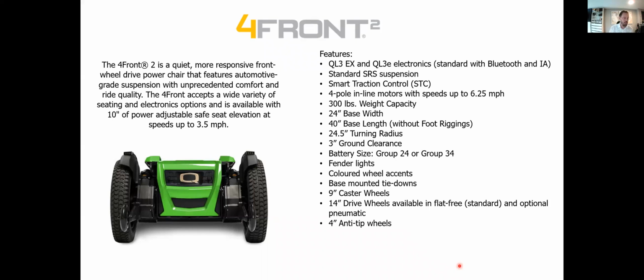You don't get as much vibration. And this ends up being the smoothest riding chair that we have, which is really, really quite nice. It also incorporates something that we call STC. Remember when we were talking about the extra electronics just a slide ago? That's the extra electronics in a quantum chair. STC is Smart Traction Control.